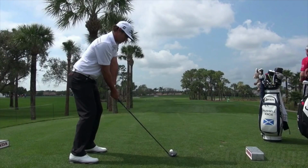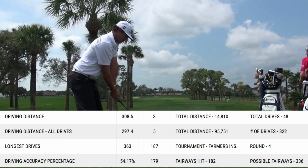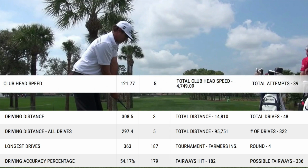Right, so we've got Brooks Koepka here, and he's one of the young, exciting players on tour at the moment. His breakthrough year last year at the Turkish Airlines Open was pretty awesome, really. He beat Poulter with a final day charge. This year he's ranked third on the 2015 PGA Tour stats in driving distance, averaging 308, with 54% accuracy as well, so he's hitting over half the fairways whilst absolutely bombing it out there at the same time.